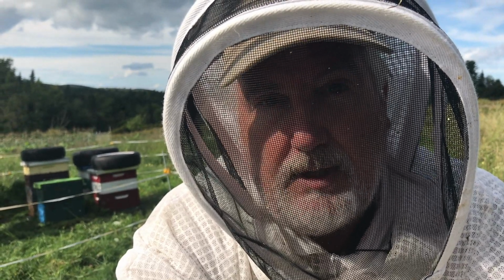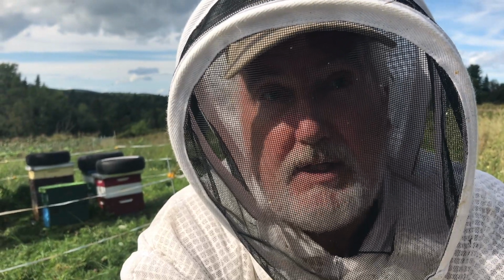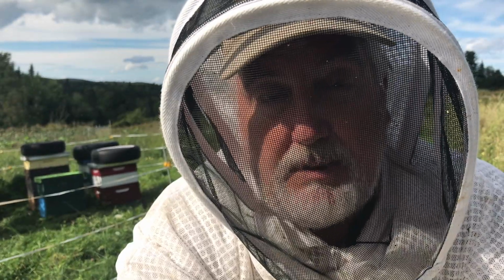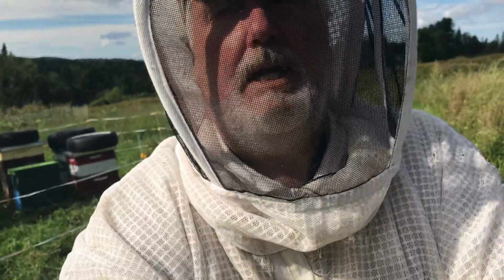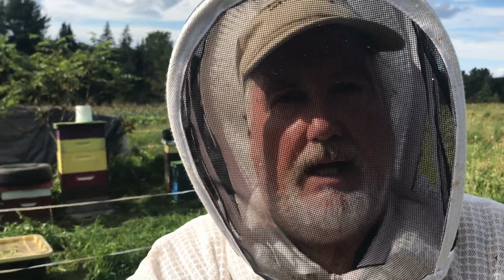So the good thing that we've got going on now is that we have good, healthy hives. They're getting the mite treatments in, and they're going to be in great shape for next year because we'll feed them up. They're getting plenty of pollen right now, if not plenty of honey, and sugar syrup will go on, and that makes for an excellent feed.